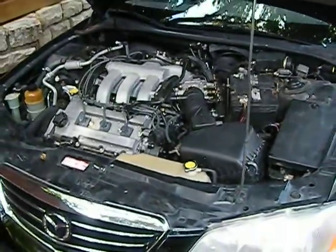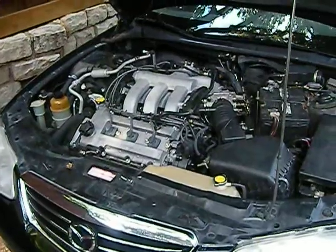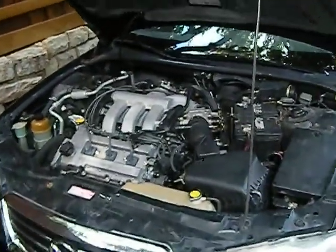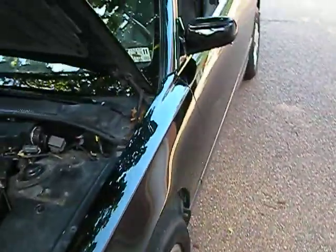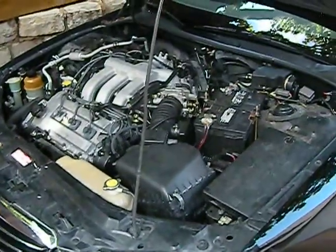Still have a bit of work left to do to her. I might just seafoam it and get that out of the way. Just clean all the carbon out of the engine, because what do you expect with a car with 170,000 miles on it? But the guys at the Mazda dealer were pretty impressed that this thing even still ran. Most of the time people just put new engines in theirs. This one still runs perfect.